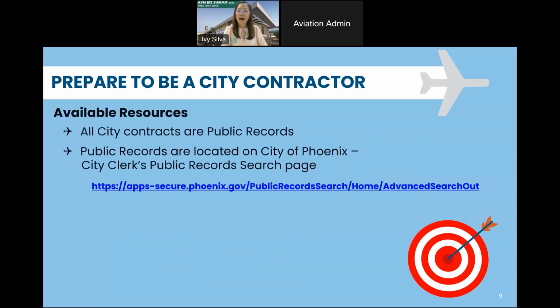As you may be aware, city contracts are all public records. Anyone can obtain a copy of the contract through the city clerk's website by using a keyword to research the desired contracts. For example, if you are interested in obtaining a copy of the custodial services contract, once you get to the city clerk's website, type in the keyword custodial, and all contracts related to custodial services will be listed. You can then select the desired custodial services contract that you are interested in.